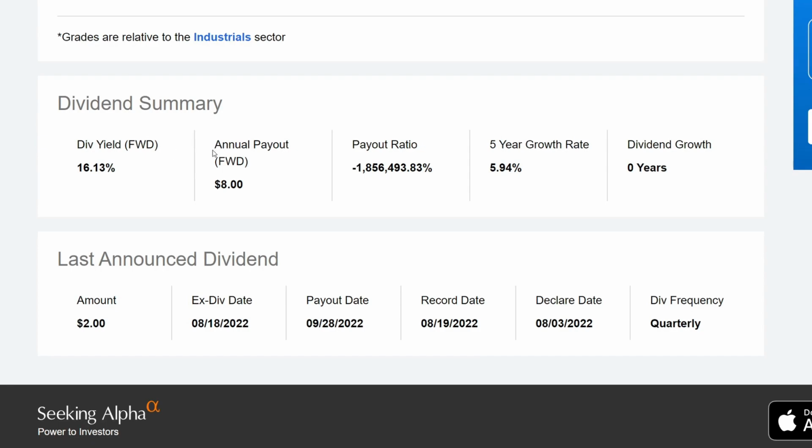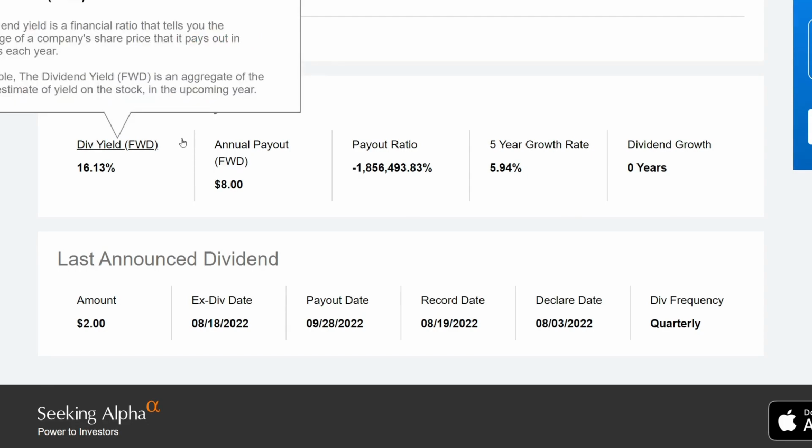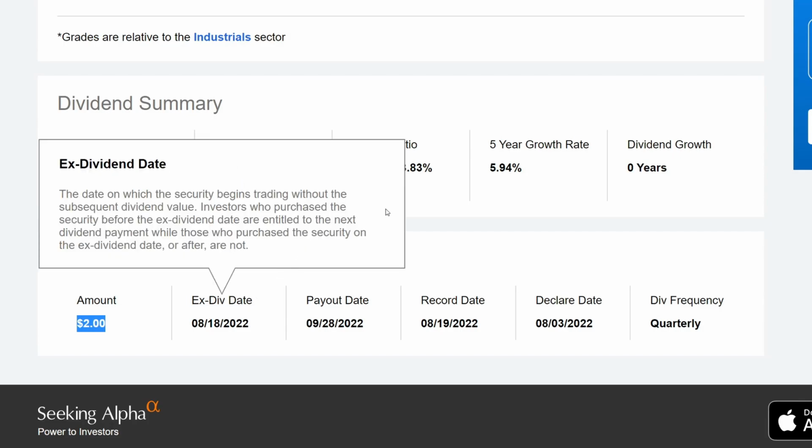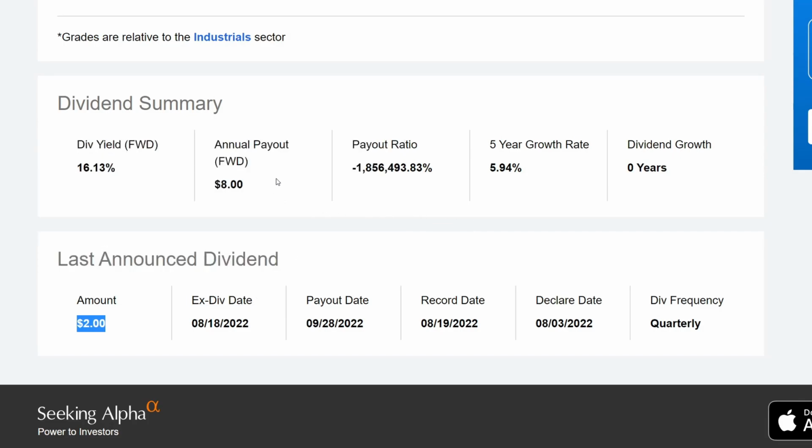Typically a good sustainable dividend is 2 to 3%. 4 or 5 would be at the most. If we look at the annual payout, it's $8 per share. So every share that you own of this company, you would get a total of $8 per year. They do pay out quarterly, so you would get $2 every single quarter, and there's 4 quarters in a year, so you would get paid that.